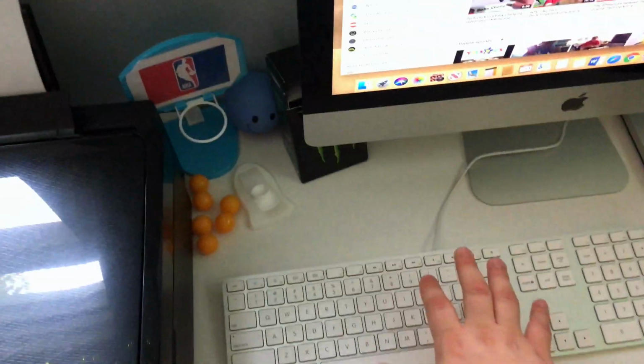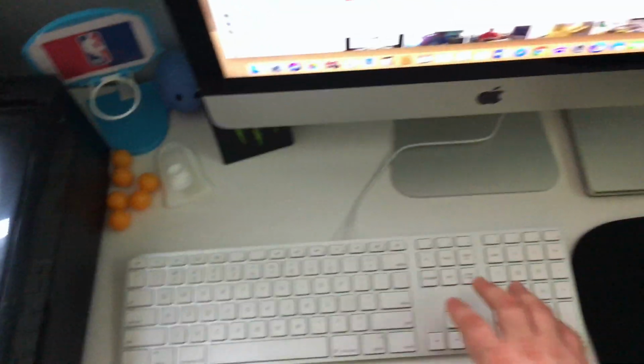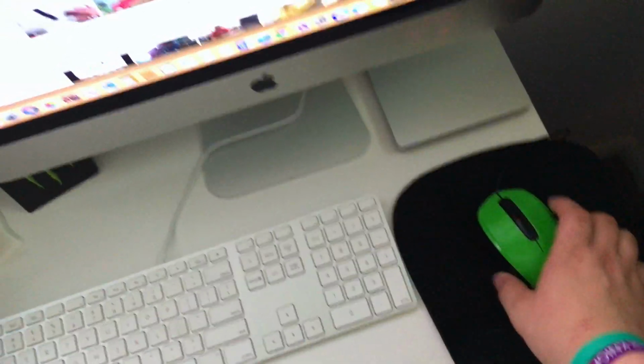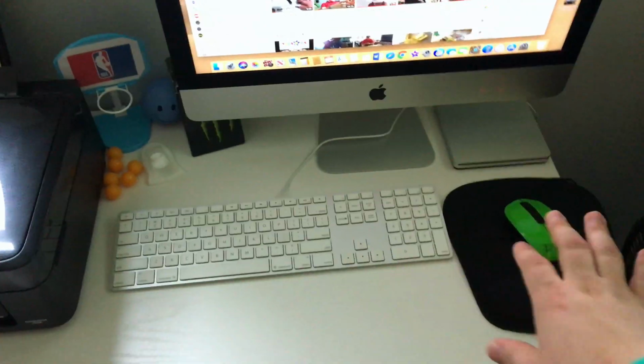Then I actually have, I think this is a 2012 or 13 keyboard with an iHome mouse. Again, I like that black and green, so I got that. The computer did come with a mouse and keyboard, but I like this setup better.